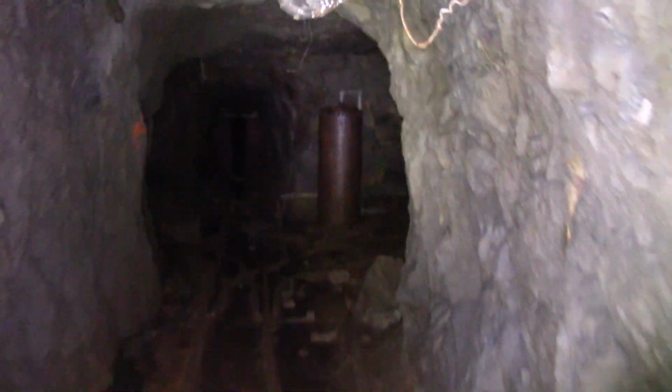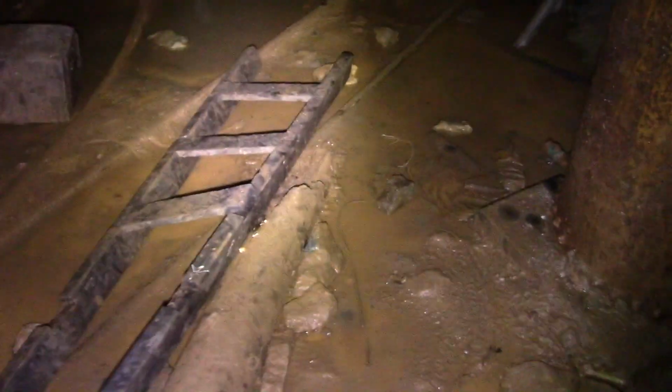Coming up to another switch. Looks like we have a water tank, an air tank. Got an ore chute. Some boxes.